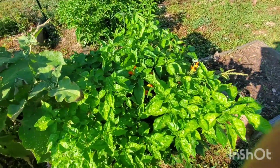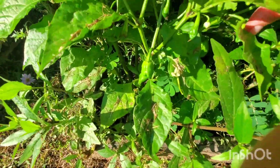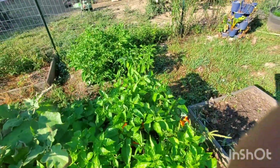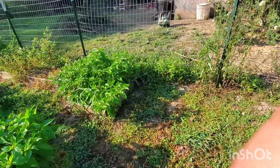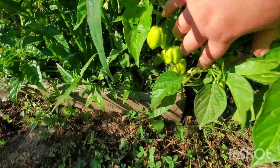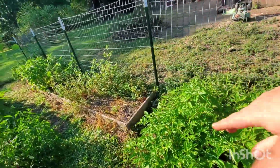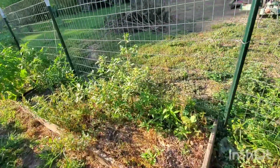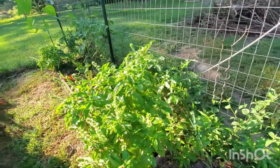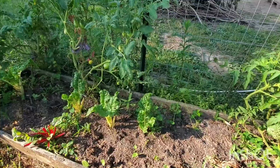And then here's the scorpion peppers with the nasturtium in the middle. Oh, look. There'll be some little baby ones. And then the habaneros. They are making peppers too. Look at that. And this still needs to be weeded, and I'm going to plant the cowpeas here. This basil smells so good. And this is where I cut back all the Swiss chard.